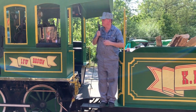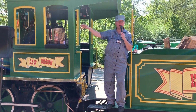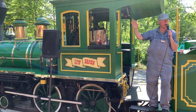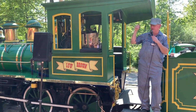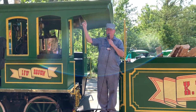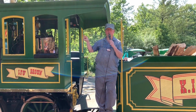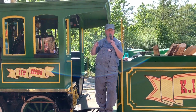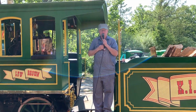Some quick observations. You see the green one, every time Crown would deliver 2 trains to a park, the engines would be different. Obviously the numbers. 19, I'm not sure what Lou's preference was for 19, but number 12 is actually the 12th Crown large, or the 12th Crown 36-inch gauge that was built. That was something I just learned last night.